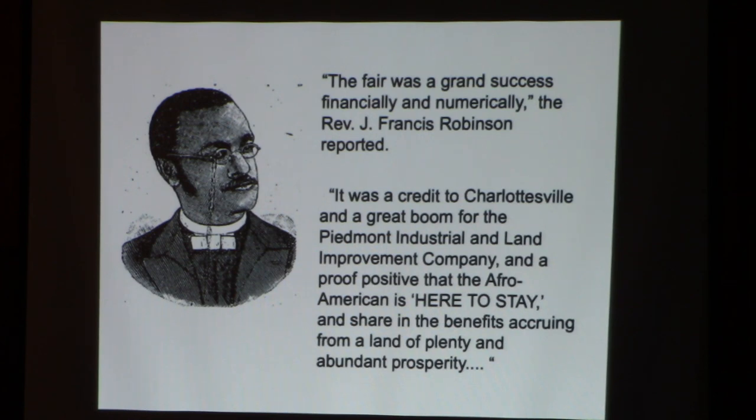The fair was a grand success financially and numerically. It was a great credit to Charlottesville, a great boom for the Piedmont Industrial and Land Company, and proof positive that the Afro-American is here to stay and share in the benefits accruing from a land of plenty and abundant prosperity. There's a lot of hope and optimism in this.